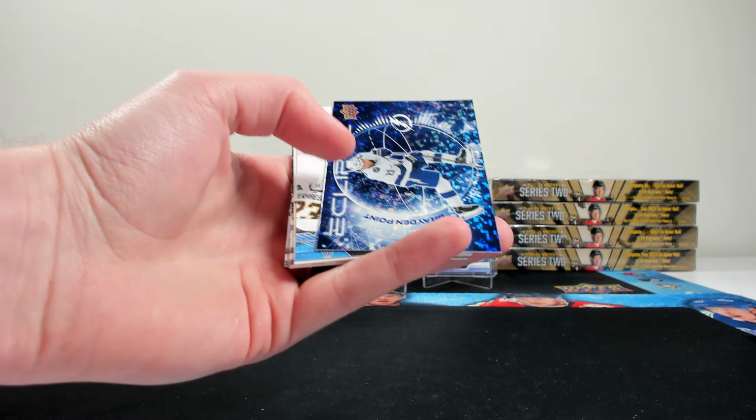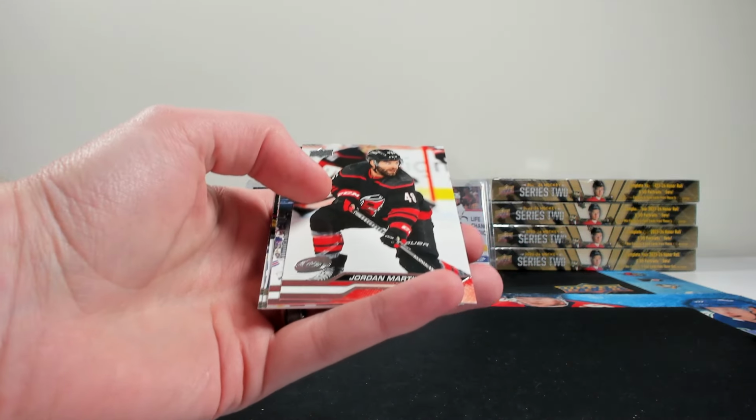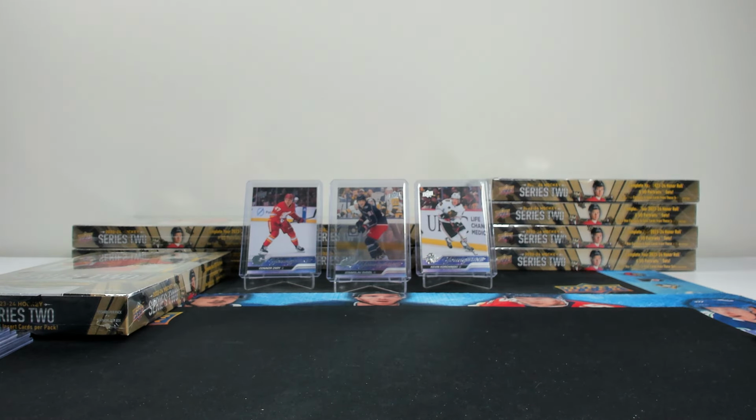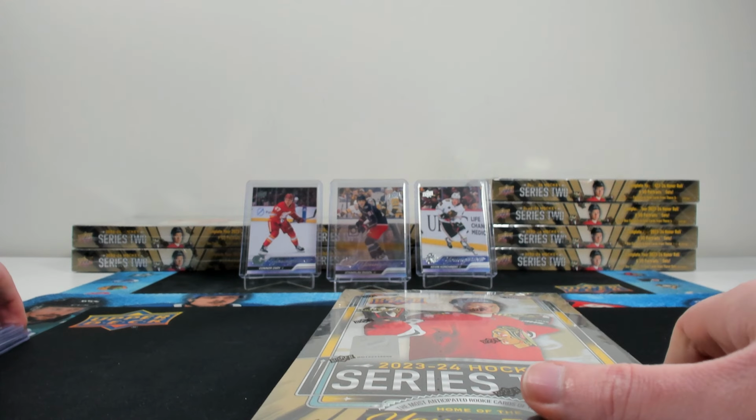We have a Sparkle parallel of Brayden Point on the Ecliptic, Petrangelo on the canvas, Nesterenko on the Honor Roll. So there's the first, well, box three, which was, I'd say, good. Got the Clear Cut Young Gun and a decent one, I would say. There are a lot of ones that I would have rather not gotten.